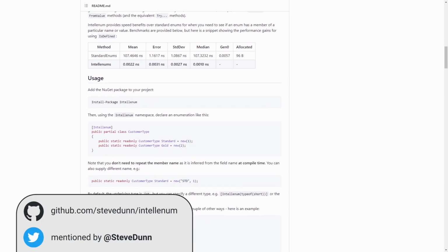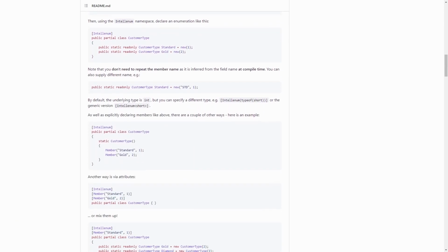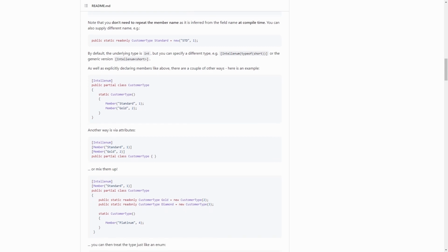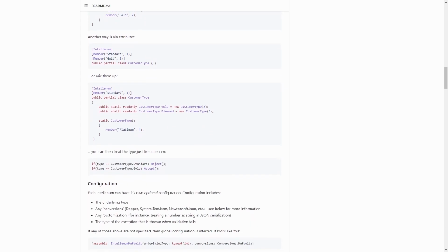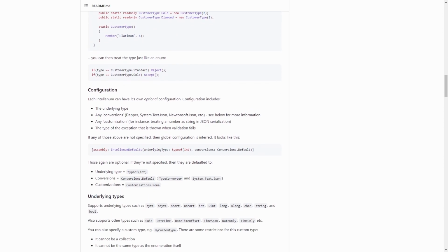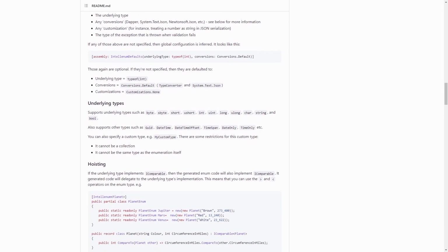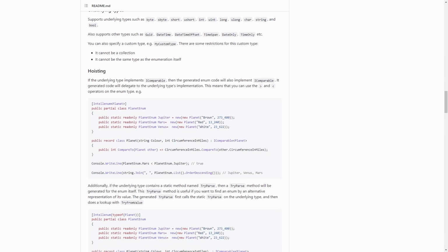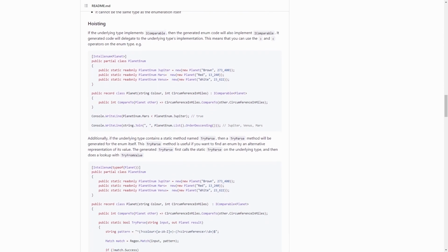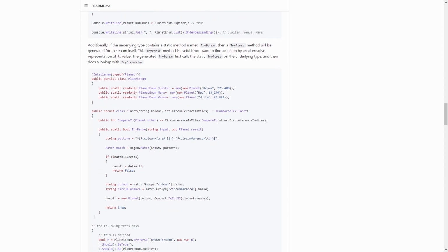Intellenum is a package that provides a fast and efficient way to deal with enum types using source code generators. It allows different ways how to define enums. You can also change the underlying type and use more advanced concepts such as types implementing the IComparable interface. Performance seems to be very good. For some operations, it's even faster than the standard C# enum implementation.